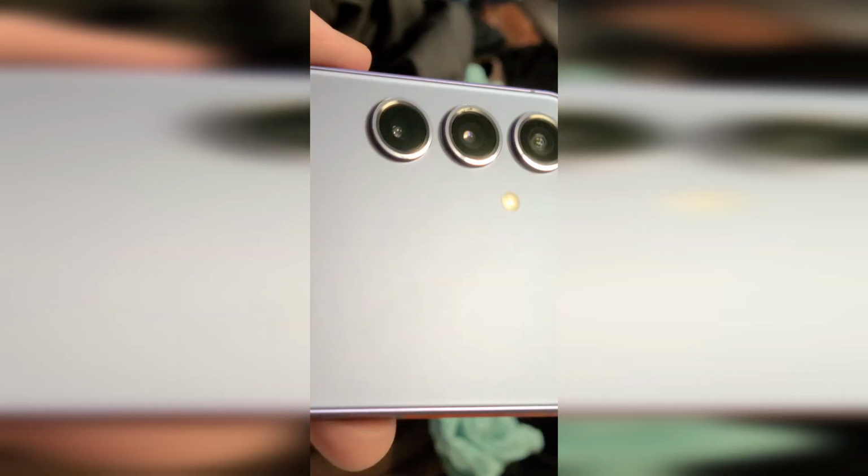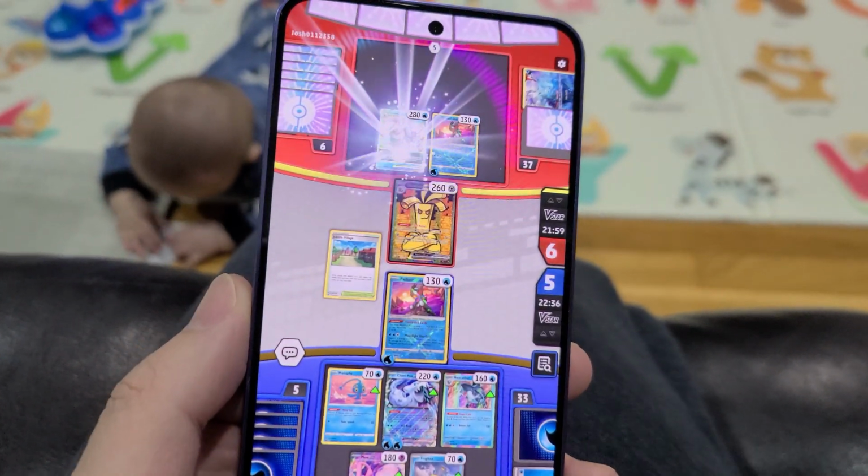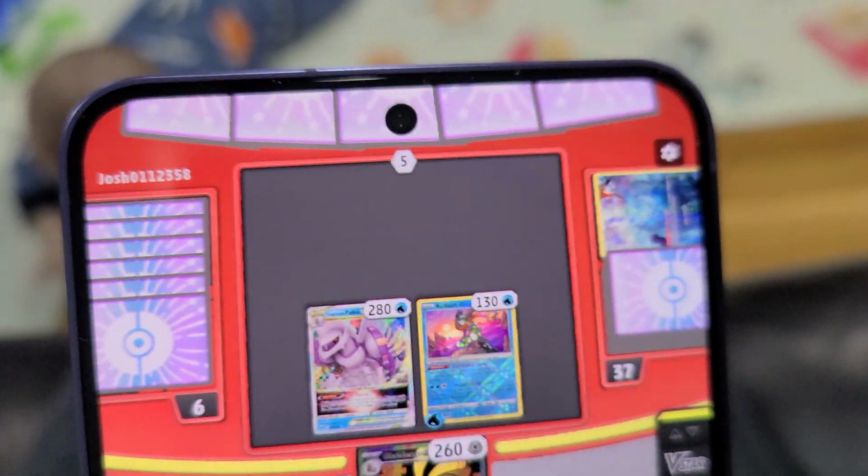Okay, so by 5 p.m., the person actually came back. We met up. I sold her my air purifier. And then at that point, my phone was at 3%. I did some heavy gaming between 4 and 5 p.m. playing Pokemon trading card game.